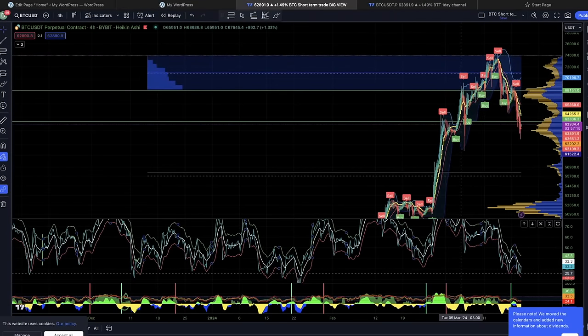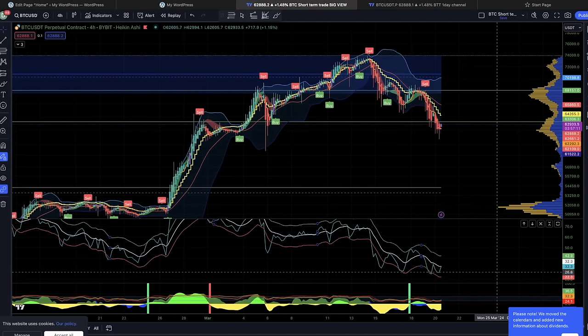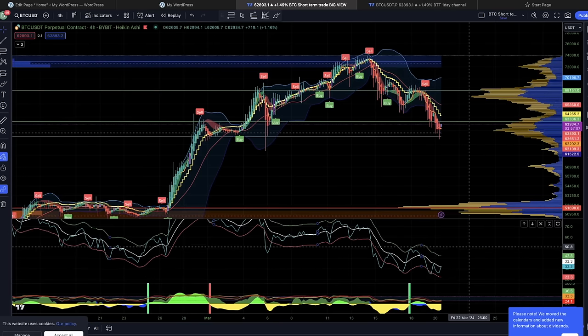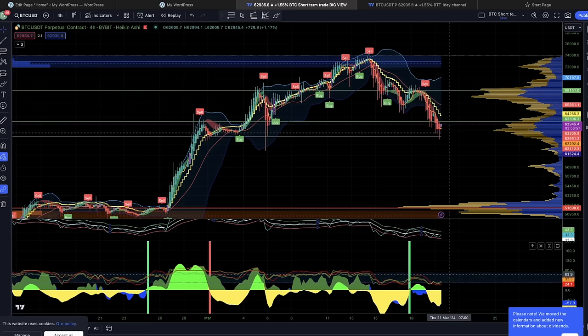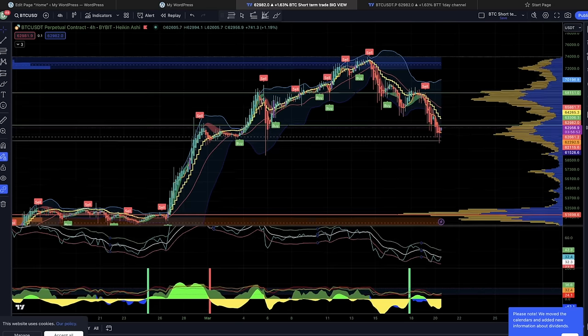We can't go down below the zero level. So at the moment we are at 32. We can even fall to 24 kind of levels, but then we will return up again. Also on the bottom indicator part, we can see that the yellow is decreasing already. The green, red, and the orange line are going up slowly again. So I can see a small reversal in the market at the moment on the 4-hour chart.